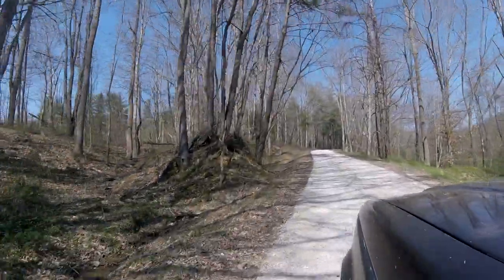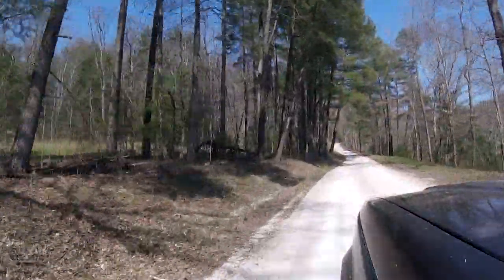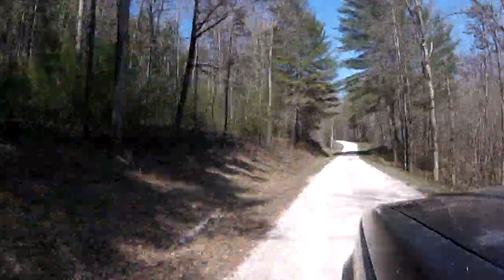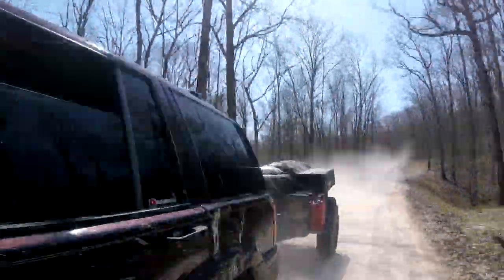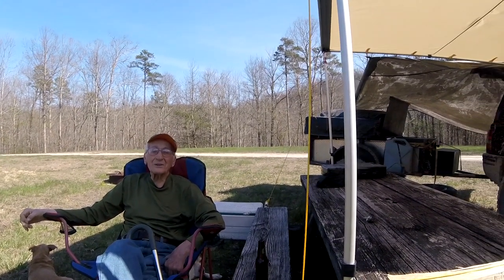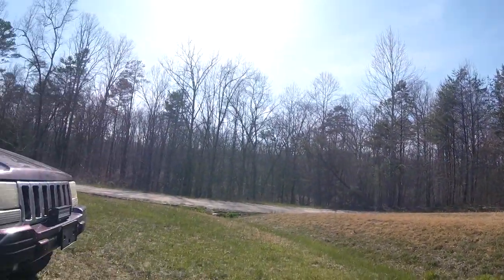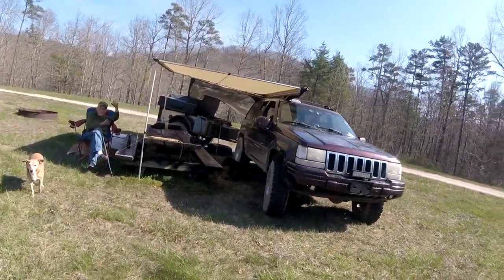We're on our way to White Sulphur Horse Camp. Going to some horse farm so we can get up there. It is like a jump-off spot for horseback riders. I don't know what the name of this place is. I forgot it. I think I may have said it earlier in the video, but here we are, set up with probably one of the better setups that we've had.